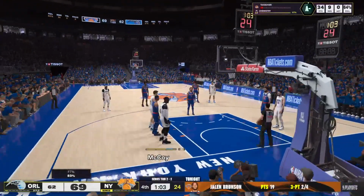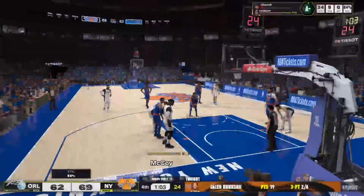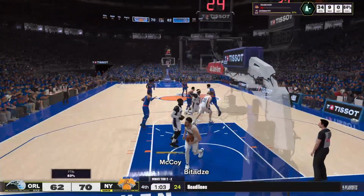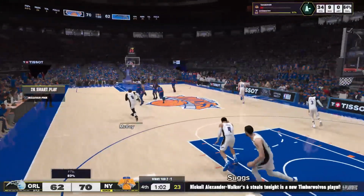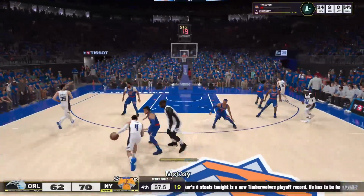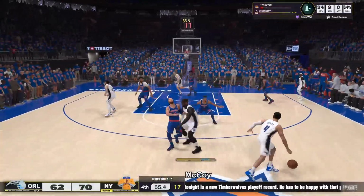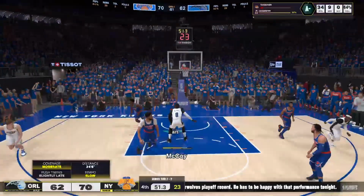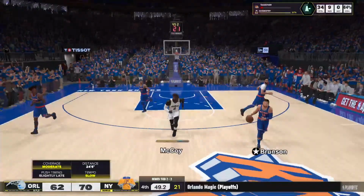So the first one drops, and that makes it a 7-point lead. Boy, the maturation of Brunson is really special. This guy, phenomenal as scorer and facilitator. Well, Orlando shooting it up around 51%. They're getting good looks. Here's Suggs. No good on the 3. They're this close to putting it away.